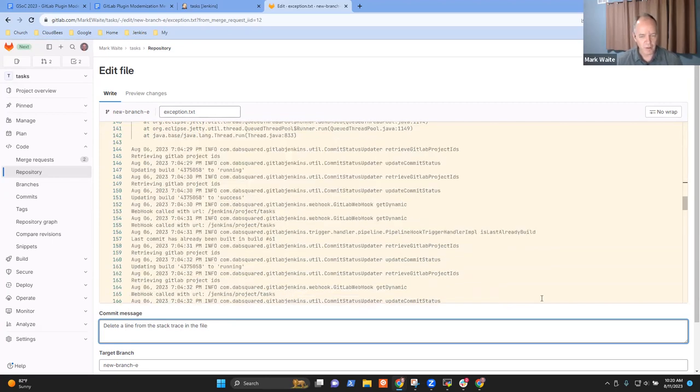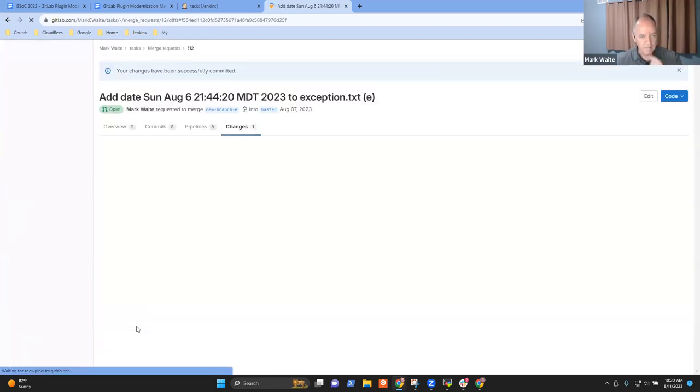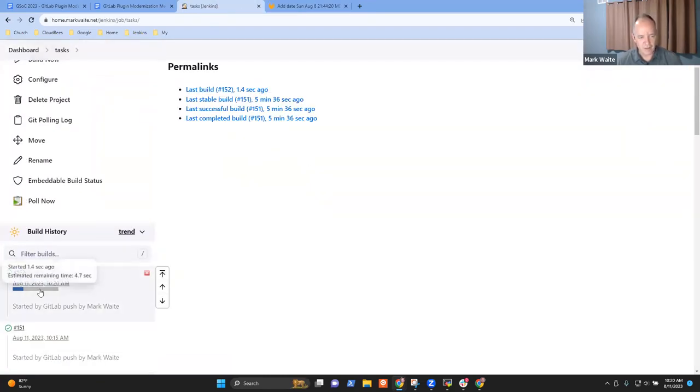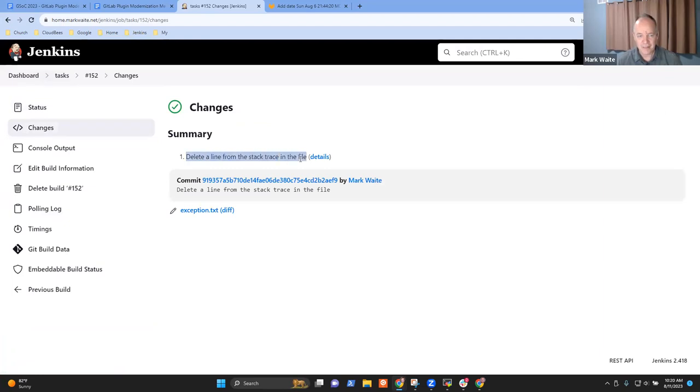All right, so here we go now. Commit that change. Okay, so we should now see here on this job, there it is, started by GitLab push. Let's look to see which change it was that did it. Delete a line from the stack trace. So that's doing what we hoped. So GitLab triggered Jenkins.